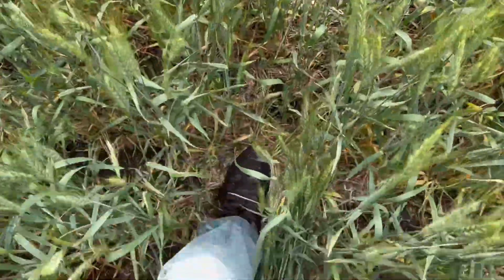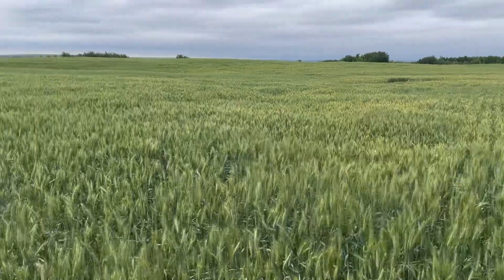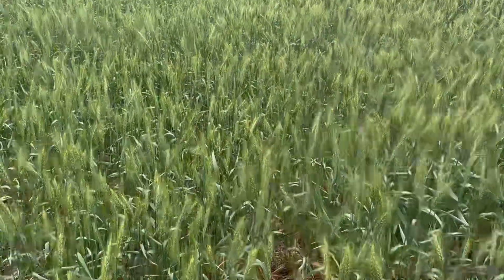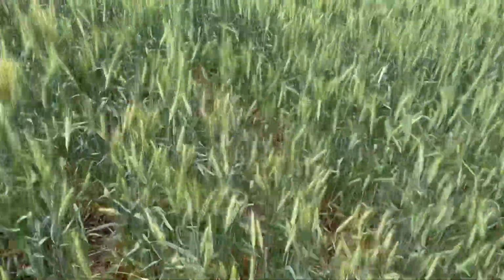The crop itself is about knee-high, so I guess knee-high by the 4th of July or whatever isn't bad. I think that's corn, not probably wheat, but yeah, you can see the odd grasshopper hopping around, but not too bad.